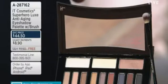Okay, take me through it. There's a lot to love here. Well, before, I never thought that eyeshadows could be anti-aging. I just thought you had your eye treatments and then you had your eye color, and they were 2 different things. This is what makes it so different.